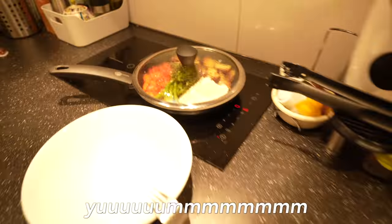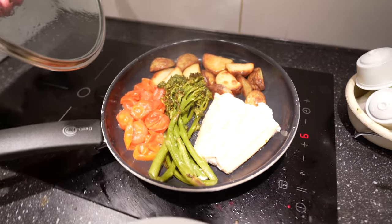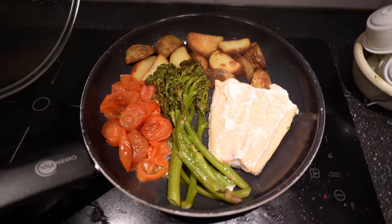But what I can show you is my delicious, delicious dinner. So let's check that out. Yum, what do we have here? Salmon, broccoli, tomato, potato. Call me Chef Medic. Peace.